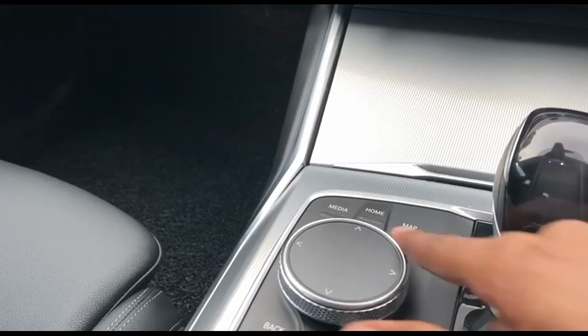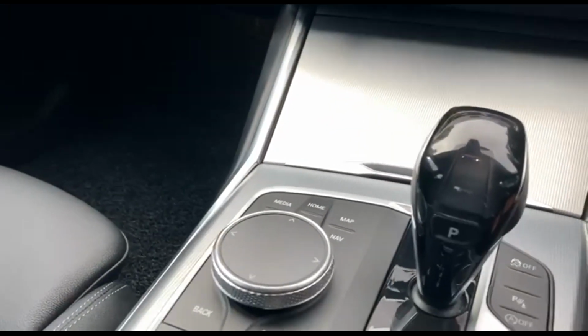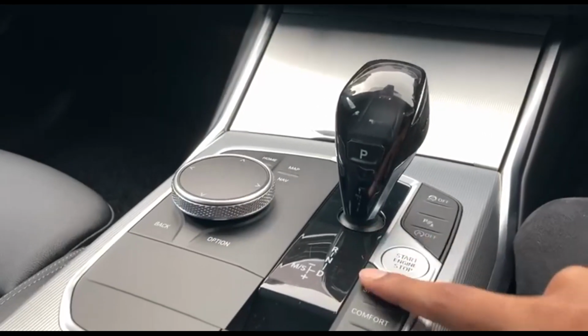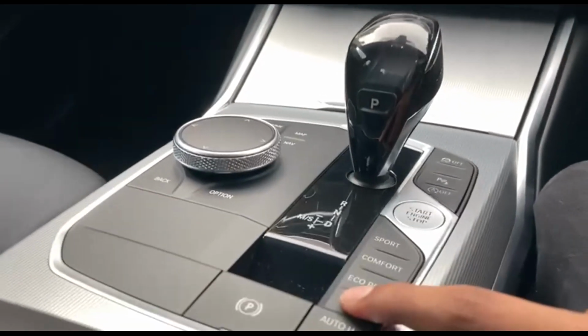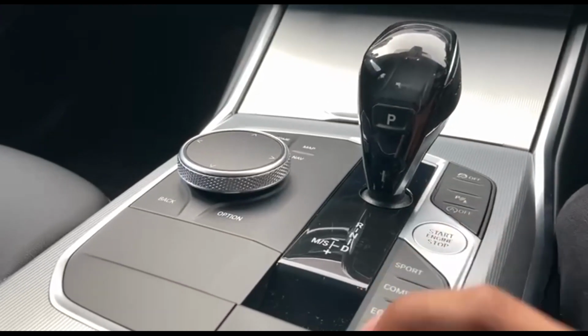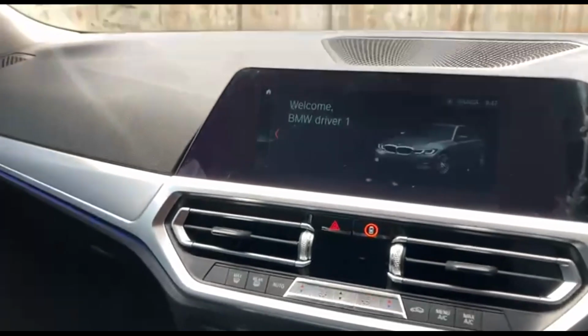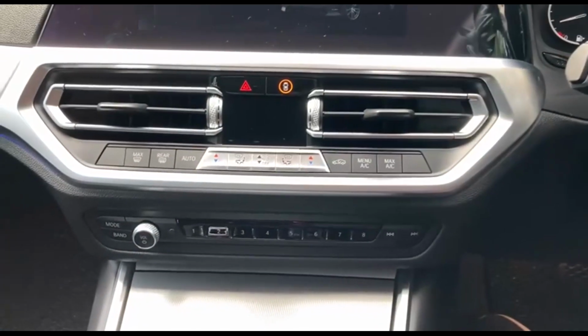And the iDrive controller, these are bigger because you can write some things on this thing. So it's really good. And then all shortcut buttons are here. Okay, Sport, Comfort, Eco Pro. You don't have Sport Plus in this car, look at this part has been blacked out. So obviously we would have had the Sport Plus thing, but they have discontinued it. And then aircon controls. This is exactly the same thing from the 8 series.